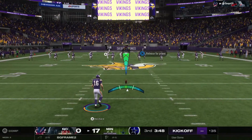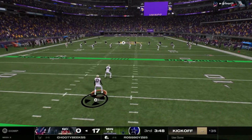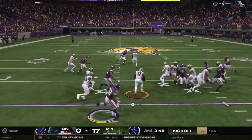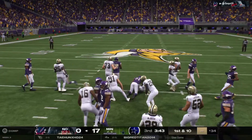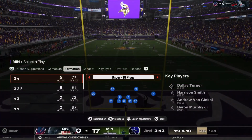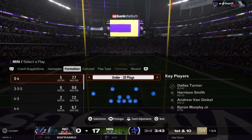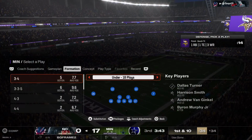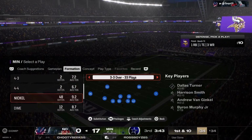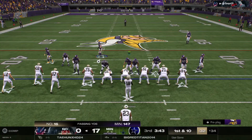Here's Reichert set to kick this away. Has this at the 6. The tackle's made, so this drive will begin at the 34-yard line. They'll get this drive started. 1st and 10.